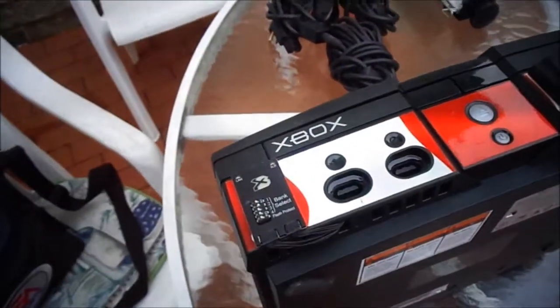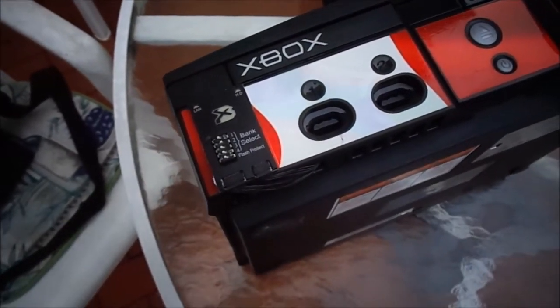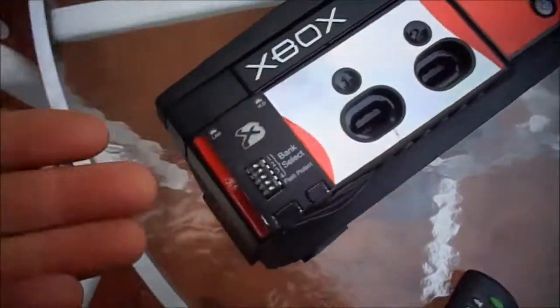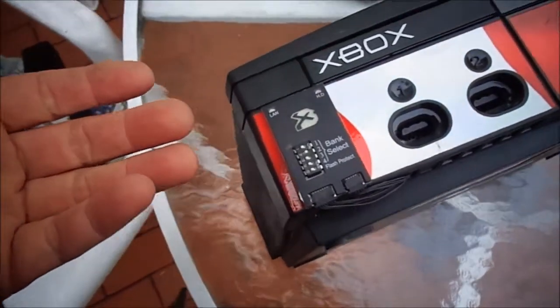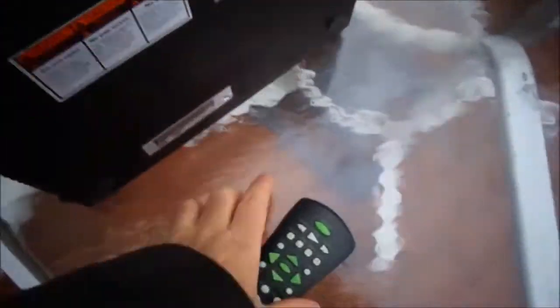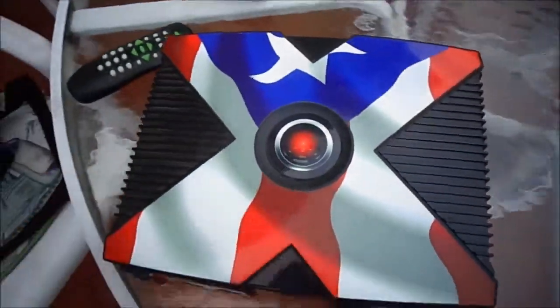The vendor had it for $40, and I had the money, and I was like, do I even want to mess with this? Because the only cool thing about this is it might have a lot of cool games on it, right? So I said, what the hell, I'll go for it. If it doesn't work, I'll give it to my friend. Maybe he can do something with it. If it does work, it would be cool to have at least for a little while.